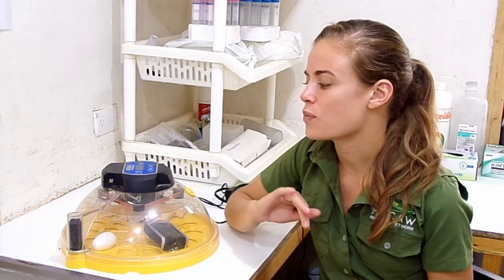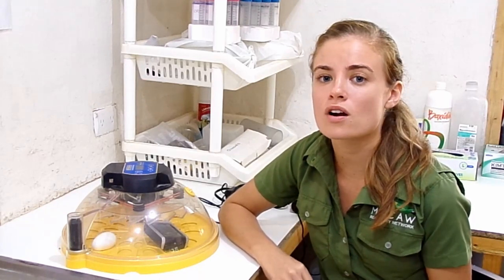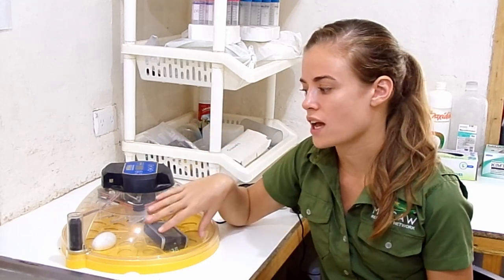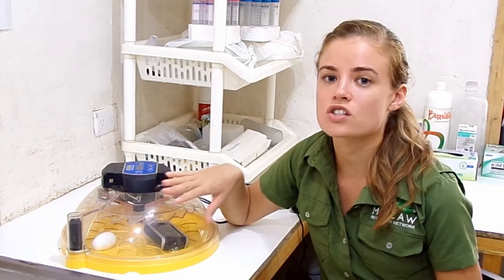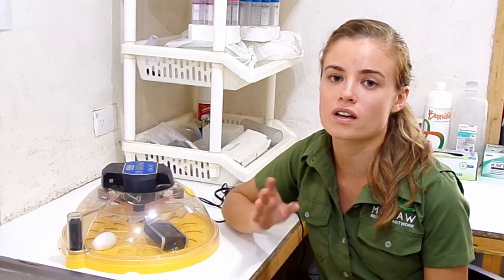So by pulling the second and fourth egg of birds that haven't been parents before or have maybe had unsuccessful clutches in the past, we can pull the eggs and put them in a controlled environment and ensure that they make it through their entire incubation period and are fully developed before they go back in the nest box.